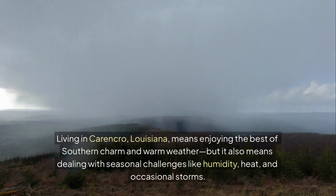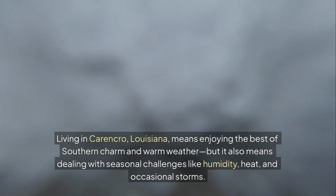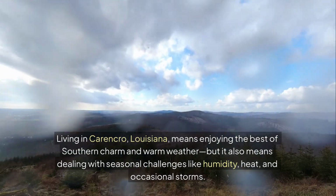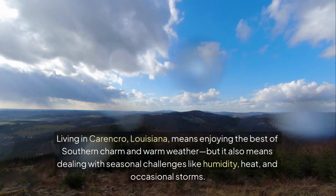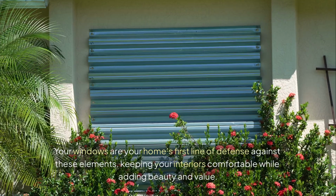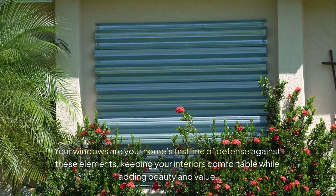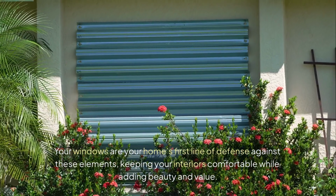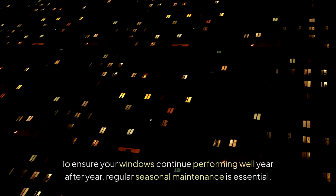Living in Carencro, Louisiana, means enjoying the best of southern charm and warm weather, but it also means dealing with seasonal challenges like humidity, heat, and occasional storms. Your windows are your home's first line of defense against these elements, keeping your interiors comfortable while adding beauty and value. To ensure your windows continue performing well year after year, regular seasonal maintenance is essential.